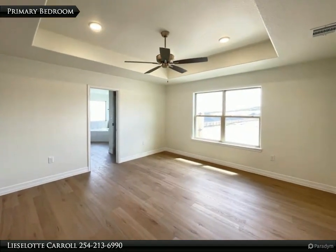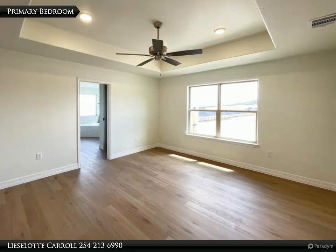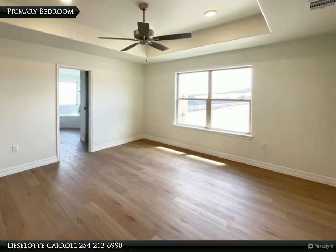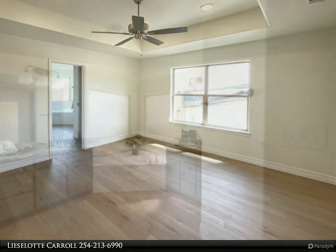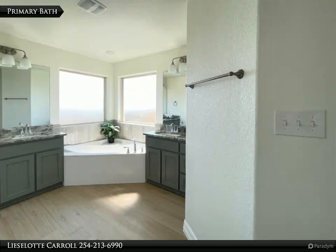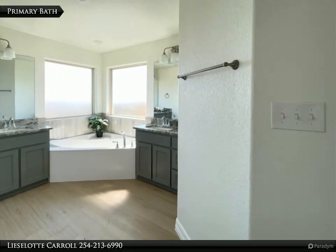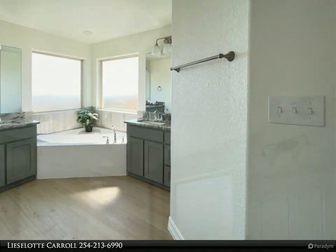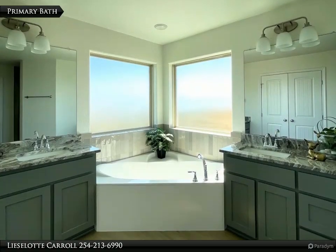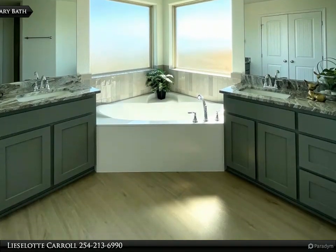Tiered ceiling with ceiling fan and can lights highlights the spaciousness of the primary bedroom, warmly hued LVP blankets the floor. Luxuriously appointed ensuite bath boasts twin vanities flanking the corner soaking tub. Twin windows atop the tub grant lots of natural light.